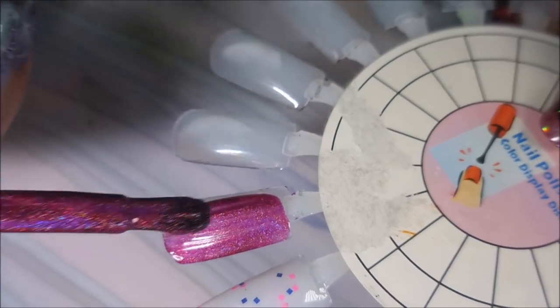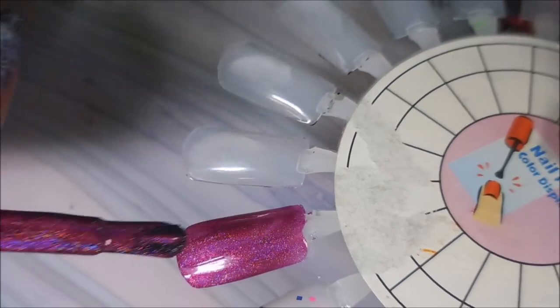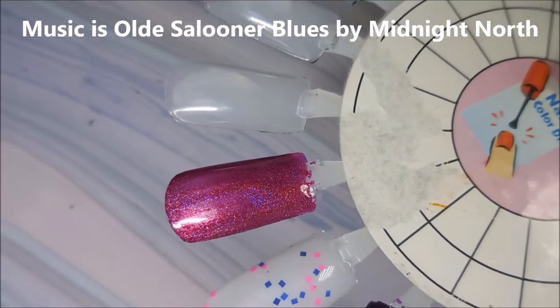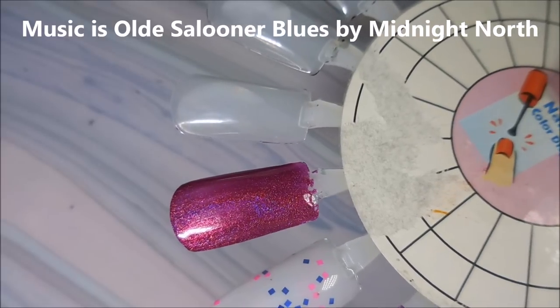Oh, jeez, that is gorgeous. And the formula on it is awesome. I'm not surprised, though. Phoebe does an amazing job with her polishes. So there we go with True Love. And this one is Possibility.